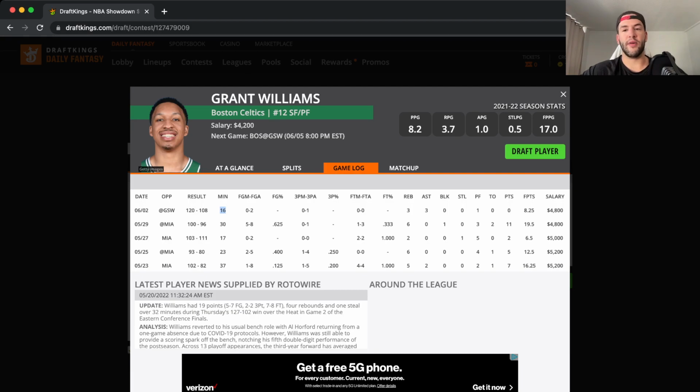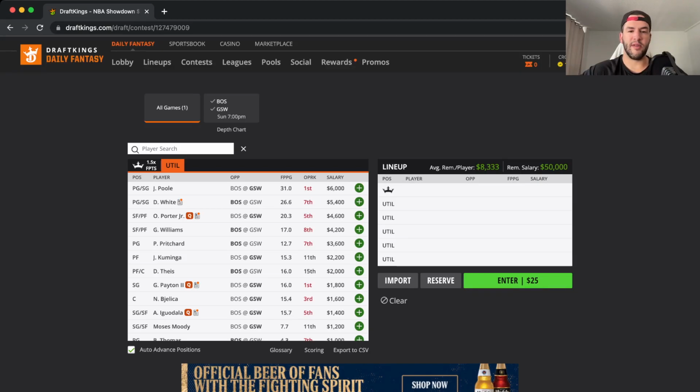He's not going to go out there and score a ton in that amount of time unless he's hitting a bunch of threes. But I can see a bounce back spot here for Grant Williams at 4,200 if you want to take a dart throw on him.